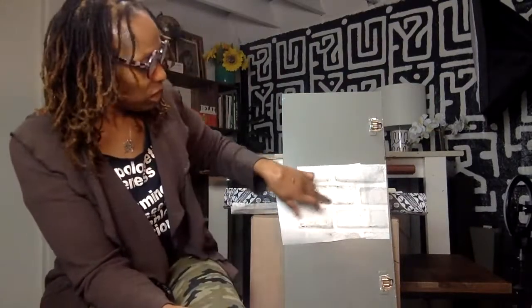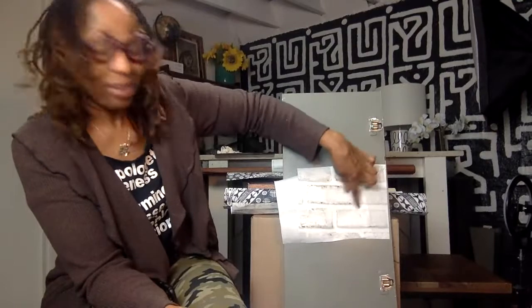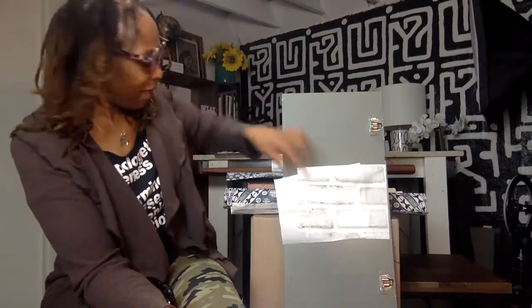So I'm going to apply my paper off of the level mark, not using the corner of the wall because the wall may not be level, or the top of the ceiling or the baseboard because, again, those areas may not actually be level. And you want that level, particularly with something like this brick pattern, because there's a pattern on here.